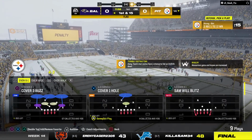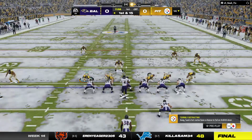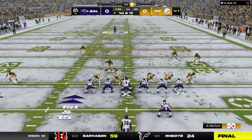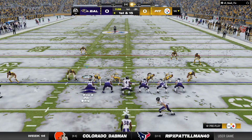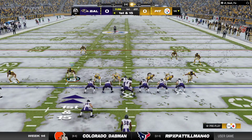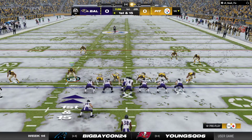Just a little too lackadaisical, Charles, and they didn't get up and snap the ball in time. Delay of game. Yeah, and I'm not sure if he understood where the clock was located. In different stadiums, it's in different places. You have to check that in pregame and make sure you're aware so you don't run into penalties like these.